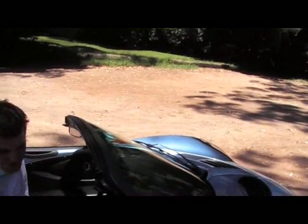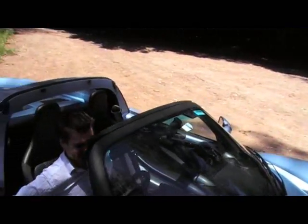The car's a lot easier to get in and out of with the roof off.